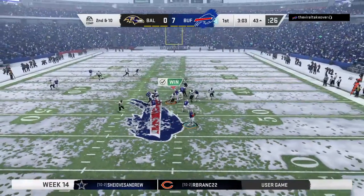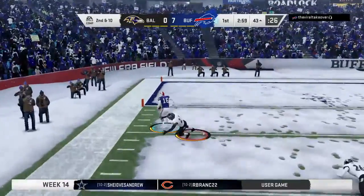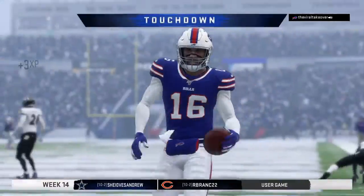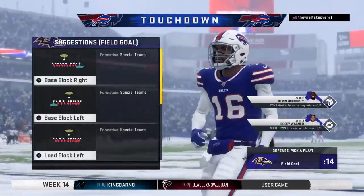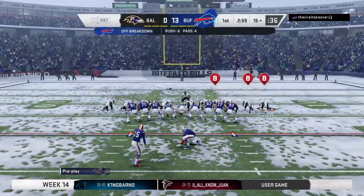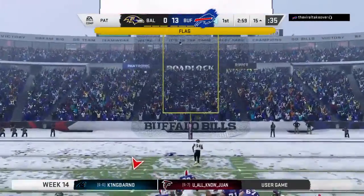Back to the air on second down. It's Murray. Got an open man. It's QT. And all the way home for a Bills touchdown. Kiki QT. His first touchdown on the year. And the Bills will add on to their lead.